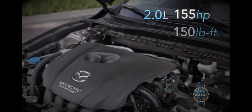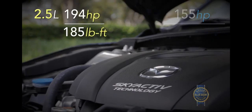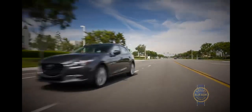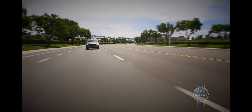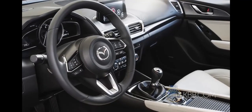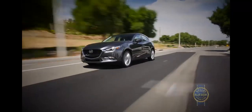Equally enjoyable is the standard 2-liter 4-cylinder engine and optional 2.5-liter mill. For those enticed by the 2.5's greater output numbers, just know that they don't exactly translate into greater thrills, as some clever tuning of the base engine makes it feel nearly as spunky as the larger one. Each can be paired with either a 6-speed manual, which might just be the smoothest such gearbox we've ever tested, or a well-sorted 6-speed automatic.